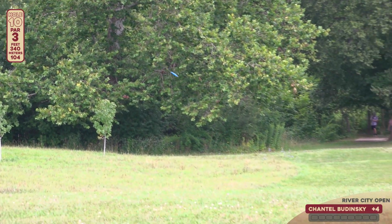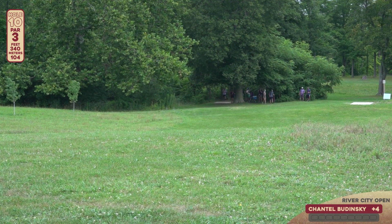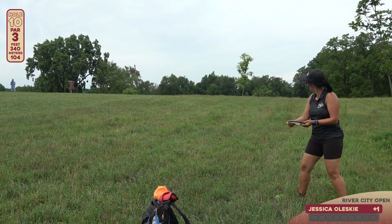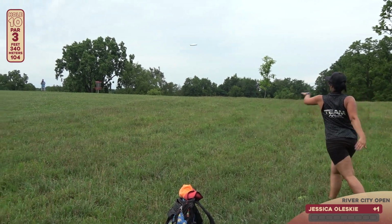Chantel, looks like good height. And that one gets almost to the top of the hill. That is amazing. That is a great drive. It is very rare for anyone to get to the top of this hill most of the time.